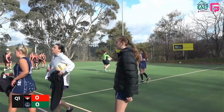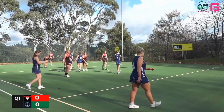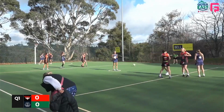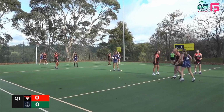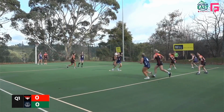So teams now getting into positions here. Still no team list as of yet here for Seville, so we'll try and figure that out as we go. But nonetheless, we are in the centre. The ball is with Seville. They'll take the centre pass. And we're underway here at Seville.